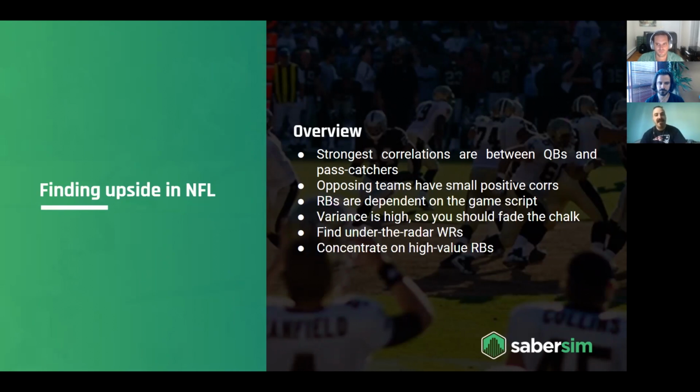Game stacking and getting a lot of players in a very high scoring game, those tend to be high upside events because you see more plays and you see one team possibly get a lot of passing touchdowns and the opposing team have to pass like 50 times and have a lot of receptions and passing touchdowns as well.